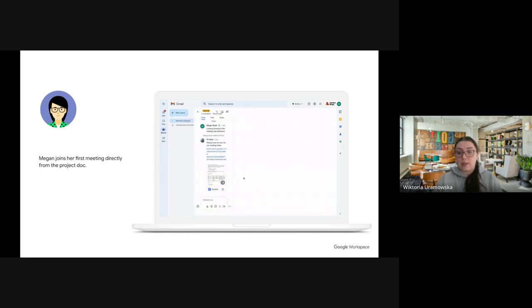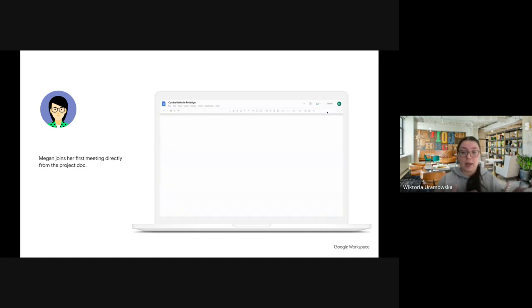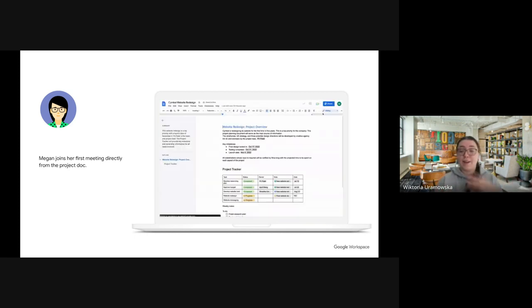And it's a super seamless experience. She notices that some people joined from mobile devices and it's okay. Some from laptops, it's okay. Some from the meeting rooms, it's all seamless.